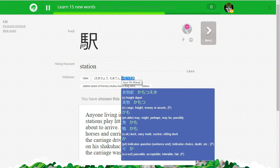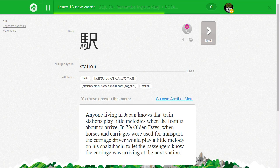Kamotsu eki, freight or depot. Alright, so pretty much it's a train station. Now here's a story, and if you've visited Japan, this kind of makes sense. Anyone living in Japan knows that the train station plays little melodies when the train is about to depart.